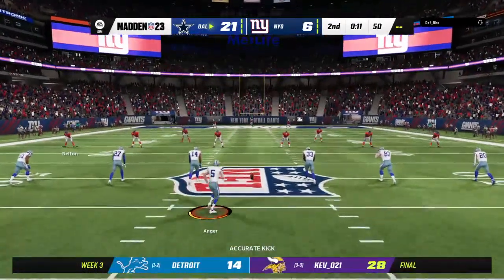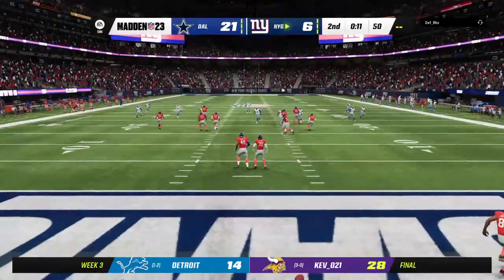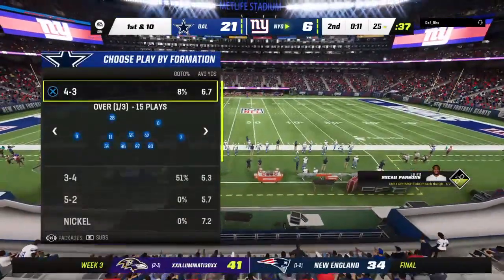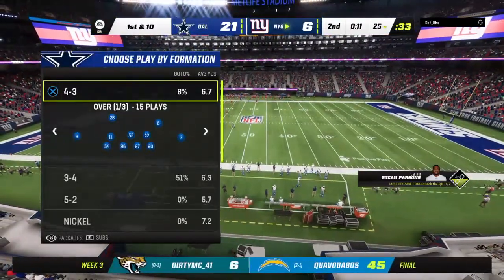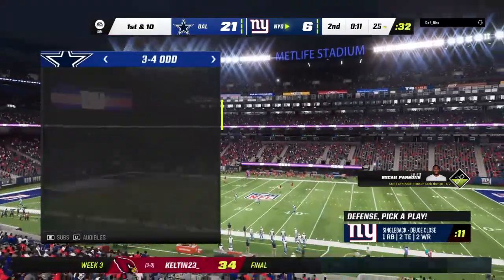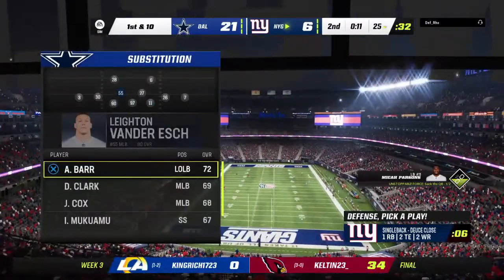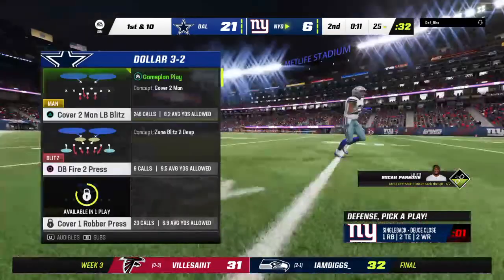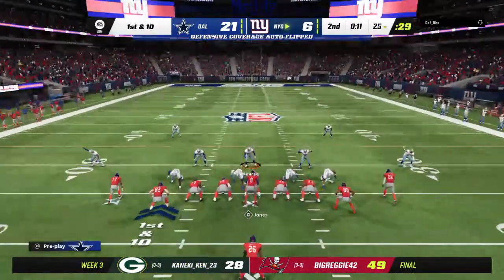So not much time to speak of remaining in this first half as the kick's away. And that one will bounce out of the back of the end zone, so we will start here at the 25. Just 11 seconds to go in the half as they have it 1st and 10.